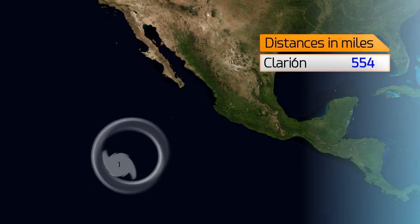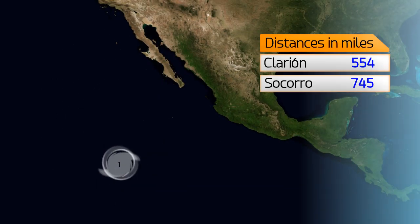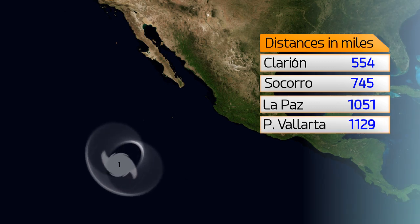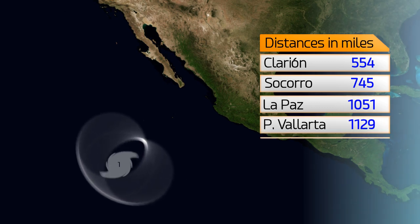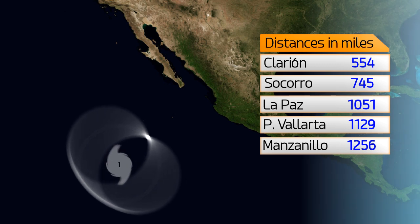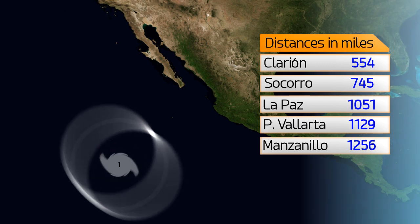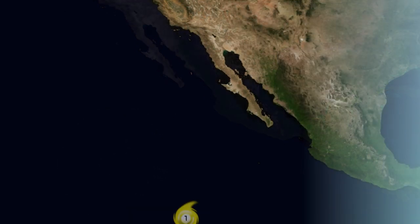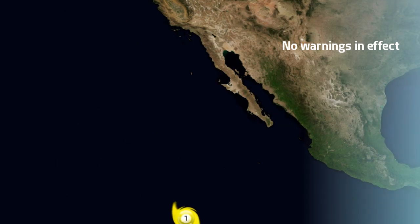The wind field is not completely uniform; its southeastern quadrant appears to be the largest. It's 554 miles from Clarion Island, 745 from Socorro, 1051 from La Paz, 1129 from Puerto Vallarta, and 1256 from Manzanillo in Mexico. It's still very, very far away from Hawaii at this point, but the storm could be heading in that direction next week.